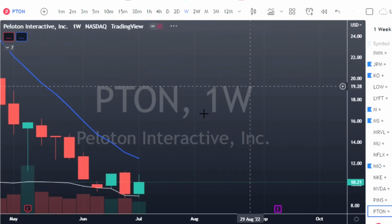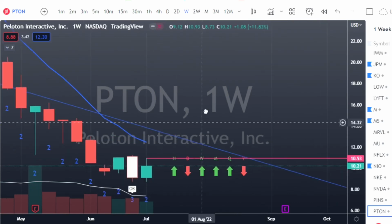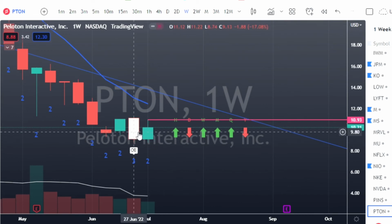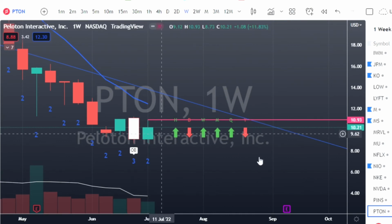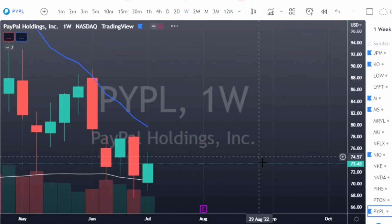Peloton, PTON, 3-2-2 reversal. Again, just barely on this thing. It's 874 for the low and then 873. So 1 penny difference between these two. We'll look for calls at 1093 on Peloton for the 2-2 reversal.